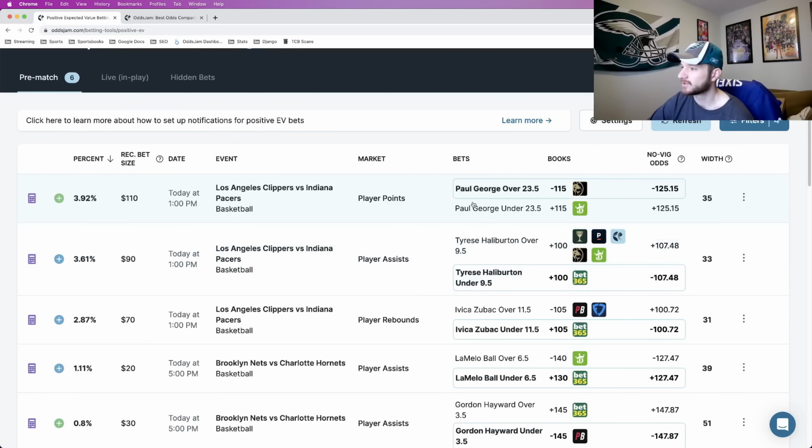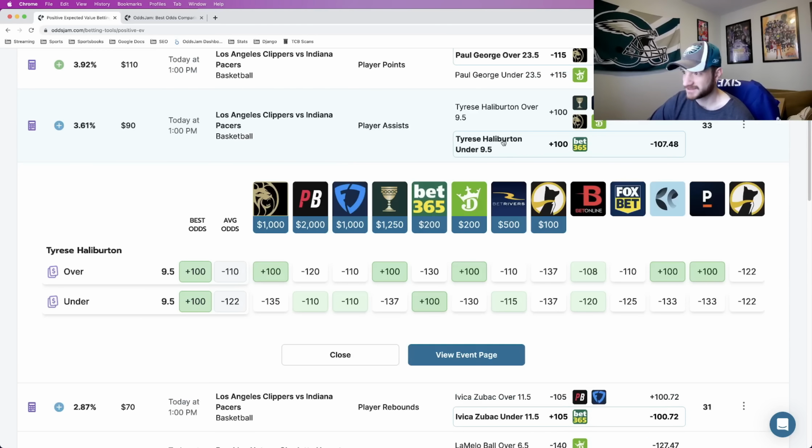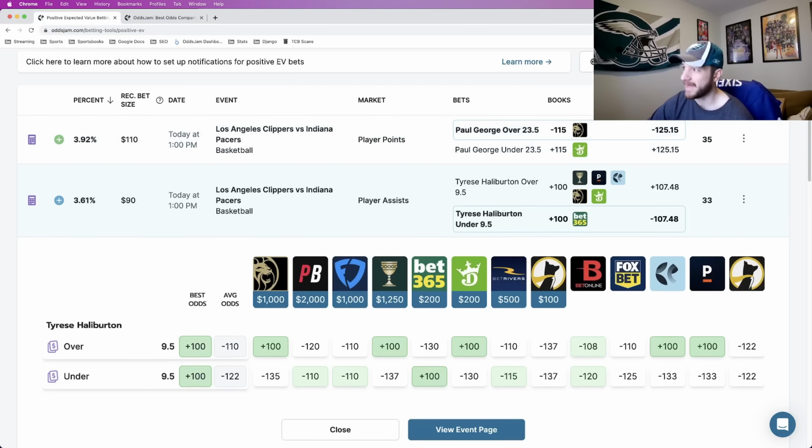Next up, we are looking at Tyrese Halliburton, stud on the Pacers, to actually go under his assist total, under 9.5. This play is at plus 100 at Bet365. And the math behind it, right? The no vig odds price this at about essentially minus 107.5, giving us a profit margin of just about 3.6%.